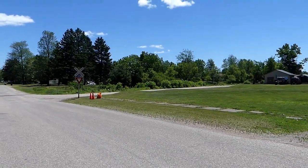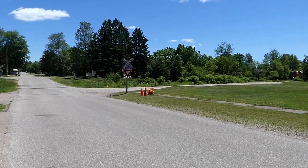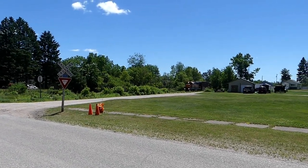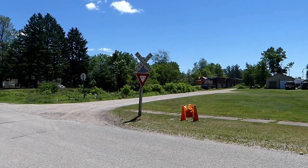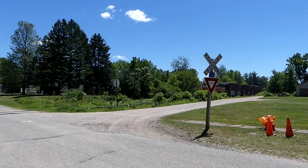Well, that's a strange sight, isn't it? No, no, no. Not the fire hydrant, that's still not fixed. But ELS 503 rolling north. 502 and 402 are already north.